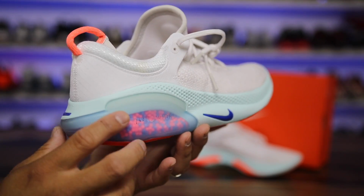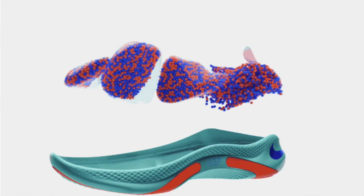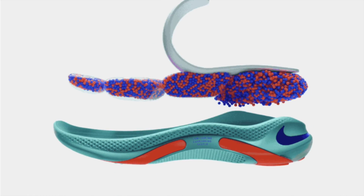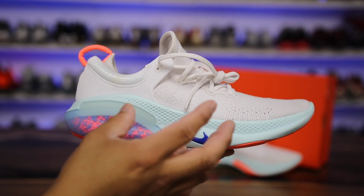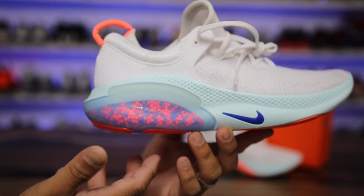It definitely feels like something's going on in there, and it doesn't feel like a standard midsole by any means. It's not uncomfortable and it's not amazingly comfortable the first time you step in, but it's just different. And then when you do take some steps, it actually feels pretty good. It kind of does move with your foot a little bit. Kind of reminds you of one of those hand massager balls that are full of sand. That's kind of, again, the feeling that I get from these.